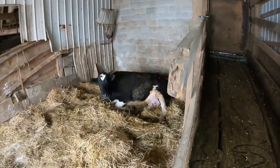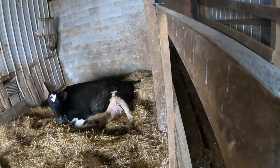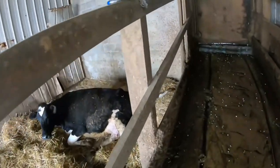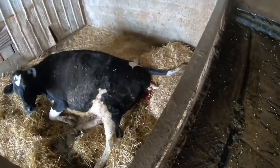There she is. As you can see, she's kind of in a funky spot anyway, next to them bales. But I'm gonna cinch her up and help get the calf out. We've been having some bigger calves lately, so that may be part of the problem. So let's see what happens.